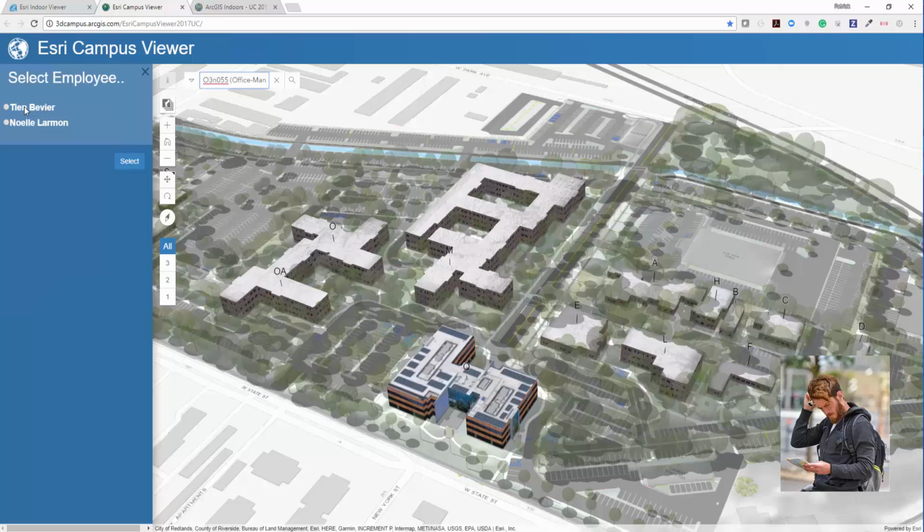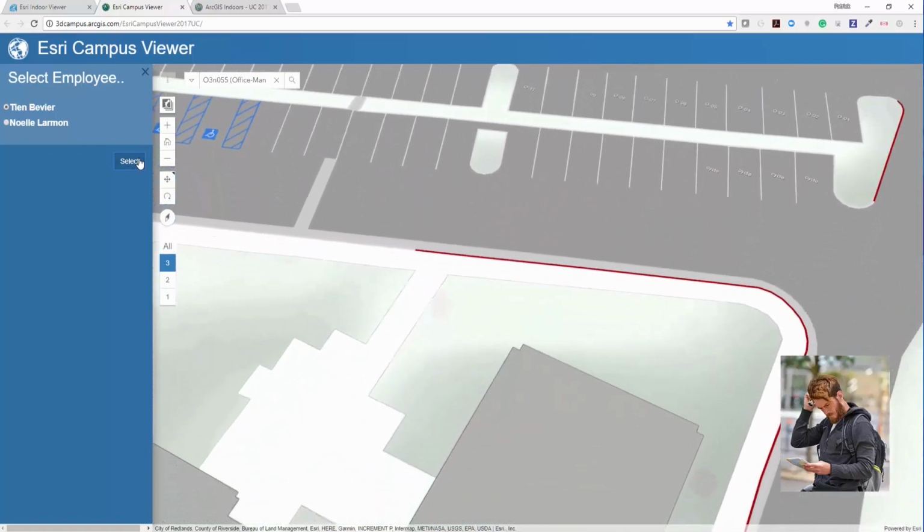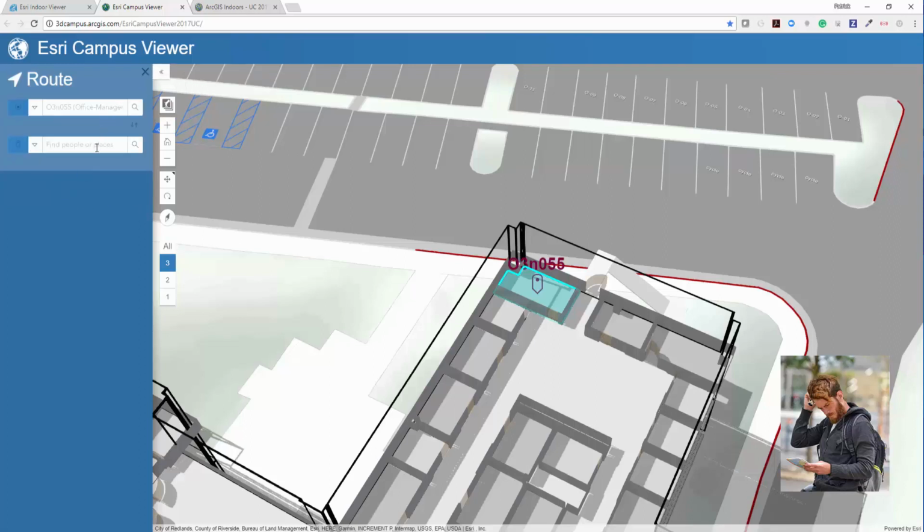It knows that there's more than one employee there, so it's going to ask me who I am interested in searching for. And so I can look up TN, and then I can see information related to TN in case I wanted to connect with them. But I could also route from that location. So I could route from there to, let's say, another location.